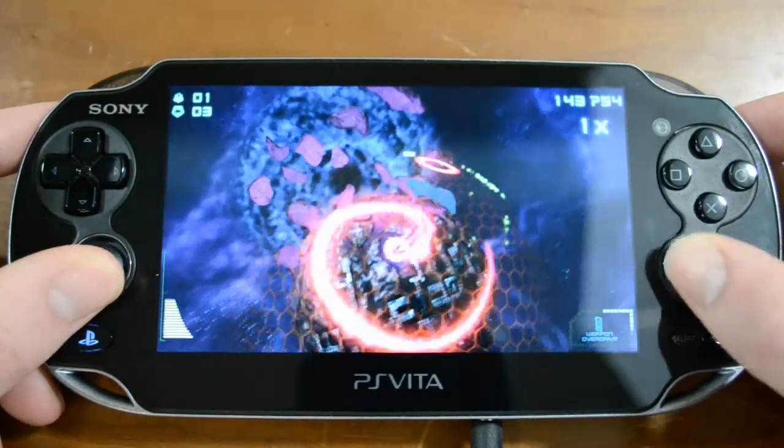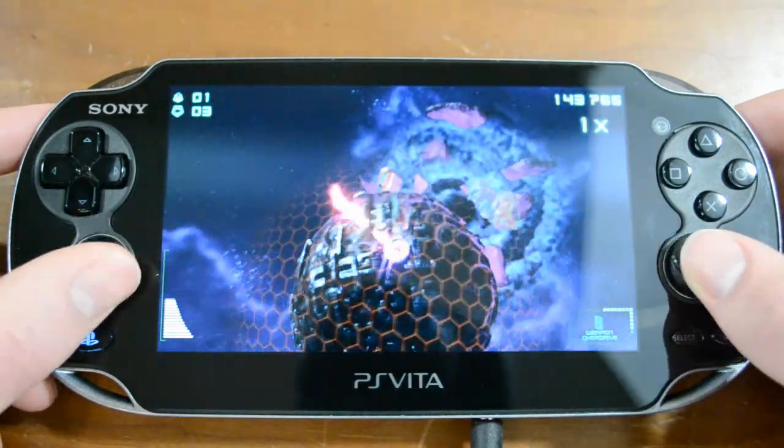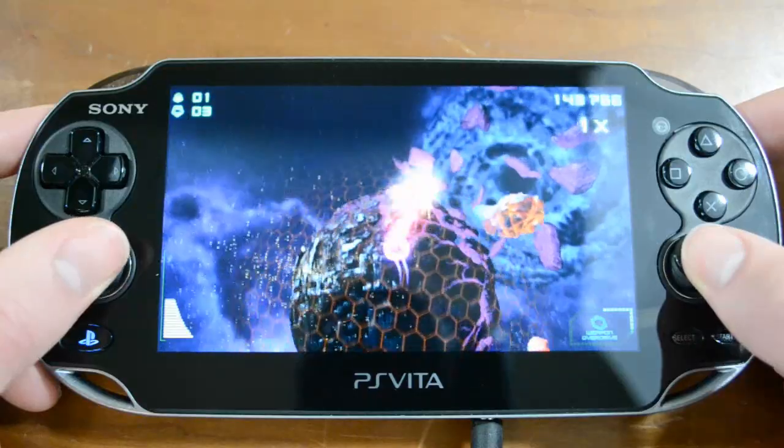Speaking of the responsiveness, it's clear that the Vita has tons of power. There's almost no lag to be found anywhere in the OS or in games. It'll be interesting to see how much farther developers can push the console.